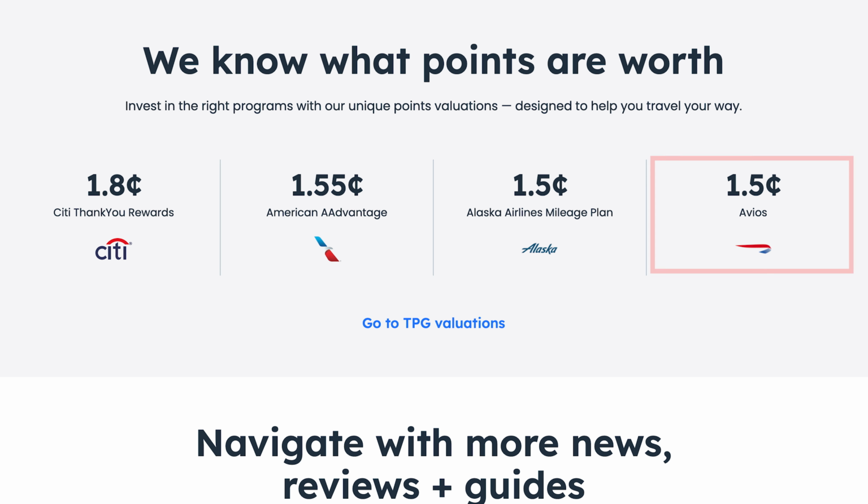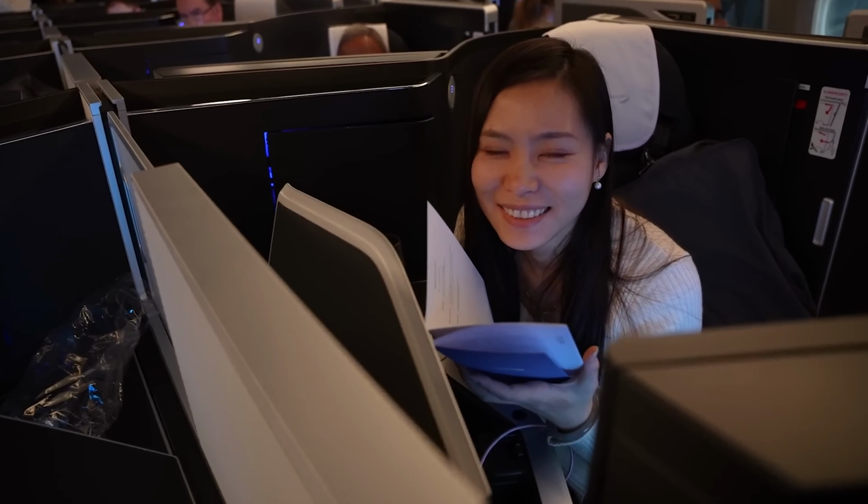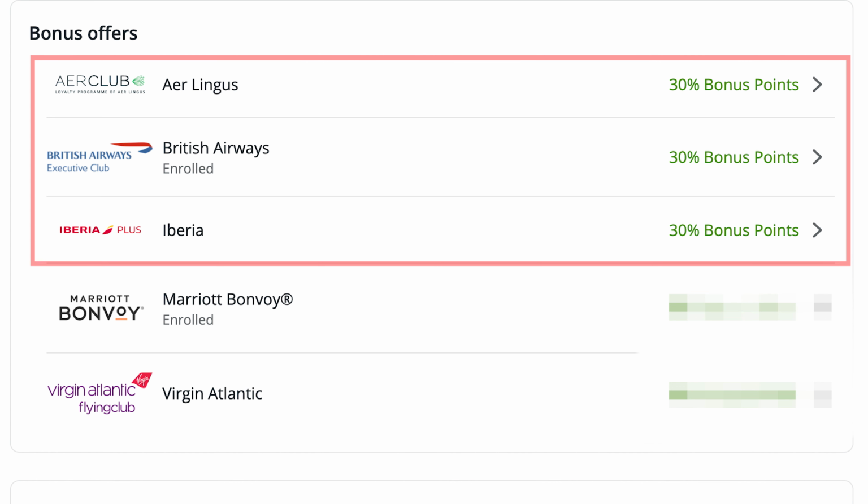British Airways Avios are worth an average of 1.5 cents a piece according to The Points Guy, so this 30% bonus takes the value of your Chase points that you transfer to BA up to 1.85 cents each on average. Of course, if you get a good deal on a business class ticket, you could get way more value than that, but that's just a guide. And like we said, Aer Lingus and Iberia also have the exact same bonus that also runs until October 31st.